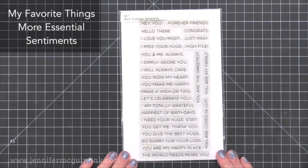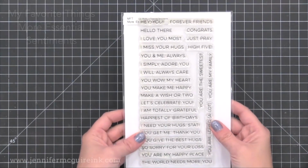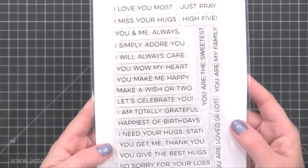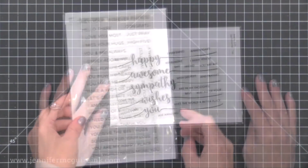Next up is the My Favorite Things More Essential Sentiments stamp set. Now this one has a lot of variety too, but they're a little more playful, like You Are My Happy Place, The World Needs More of You, I Miss Your Hugs, Hey You, Hello There. I've been reaching for this one a lot because I really like how simple the font is, so it works with any style of card.